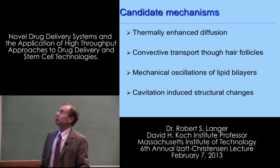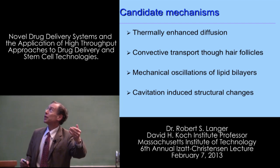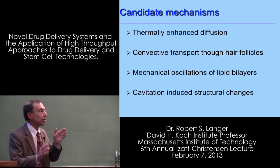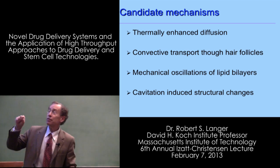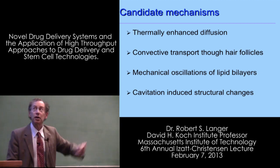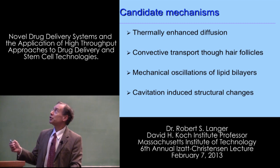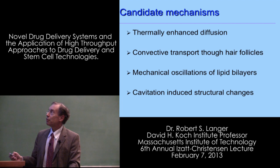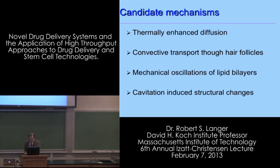We said, well, the candidate mechanisms, we picked four. Temperature, because ultrasound could heat things up. Convective transport through hair follicles. By the way, if anybody's ever looked at electricity, there's a whole area called iontophoresis. That's how that works. You get convective transport through hair follicles and sweat ducts, but you get very low fluxes because there's so little of those. Third is ultrasound is actually a pressure wave, so you get mechanical oscillations of the lipid bilayers. And the fourth was cavitation. Cavitation is like opening up a bottle of champagne, and you get these bubbles. And the thought was maybe they'll cause a disordering of the lipid bilayers.